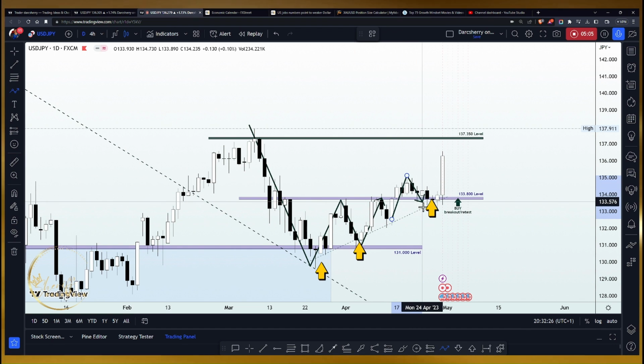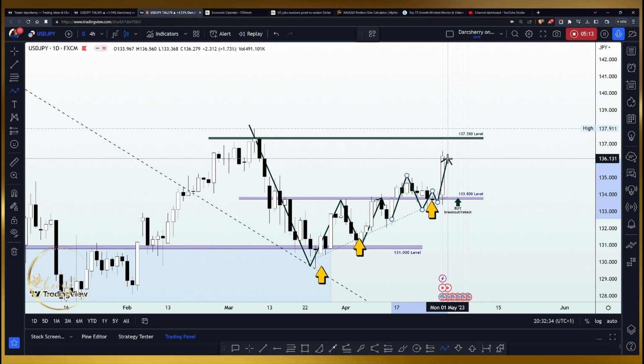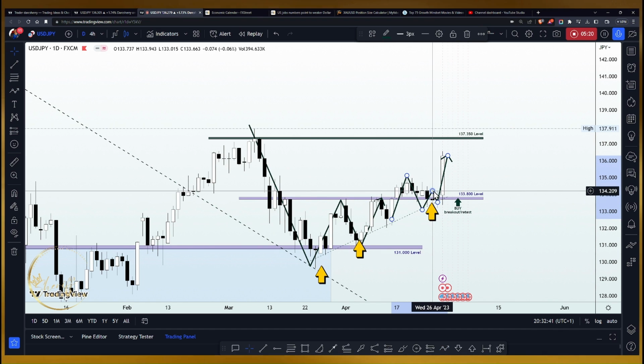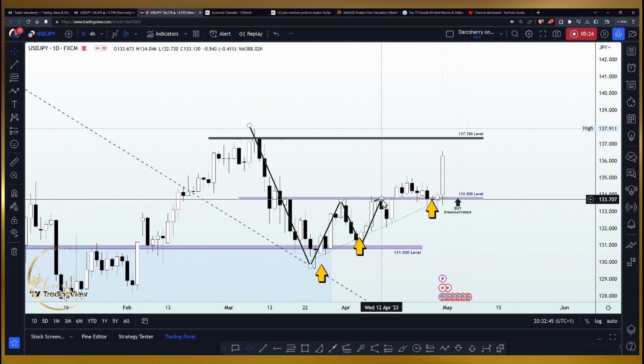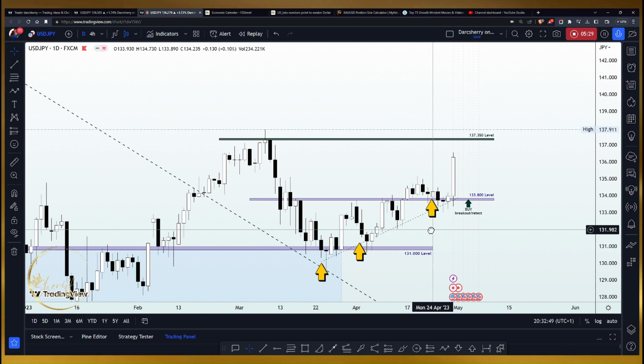Price action came back to do a retest of structure during the course of last week's trading session to give us this bullish engulfing candle that sprang out of the 133.800 level to confirm the validity of that reversal pattern. Now that we have this whole situation figured out, what is going to be our plans for the new week?